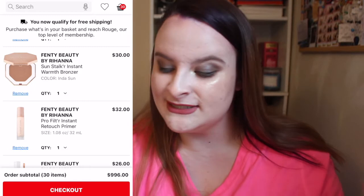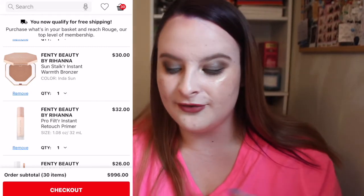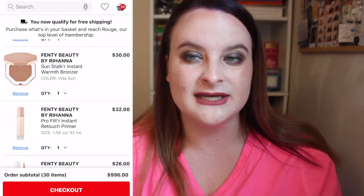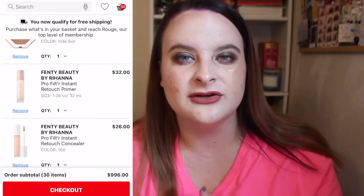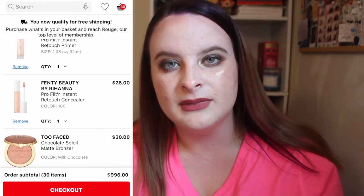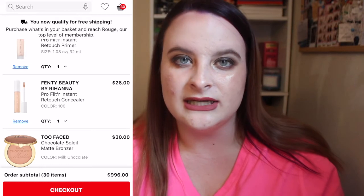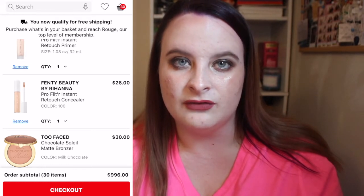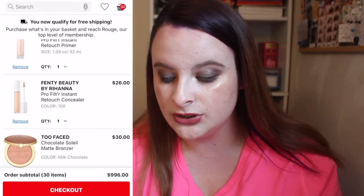Another thing from Fenty, the face primer. Want to try it. Her concealer in 100, because I feel like I'm a lighter shade in her line. I was wearing 110 as a foundation, but I think I need something different. So I would get a concealer in a different color.